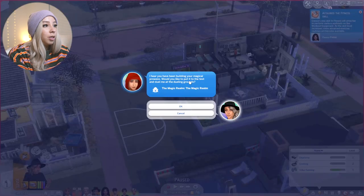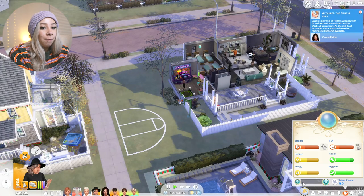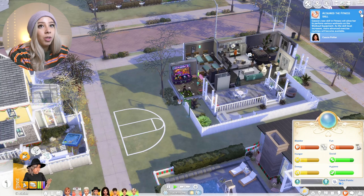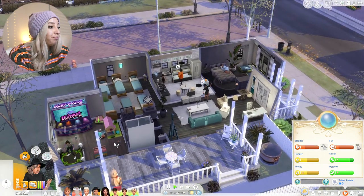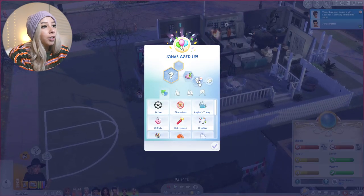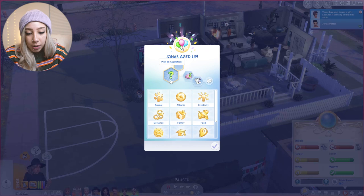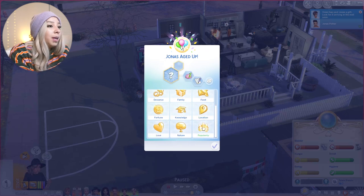I hear you have been building your magical prowess. Would you like to put it to the test and duel me? No, Dad. We literally have no magical talent whatsoever, so I don't know where you heard that from. Okay, Jonas. He is a quick learner and a rider. These Sims make amazing riders. Okay. And your aspiration? What would you like to be? What do you want to do? Spellcraft and sorcery? I mean, I guess.